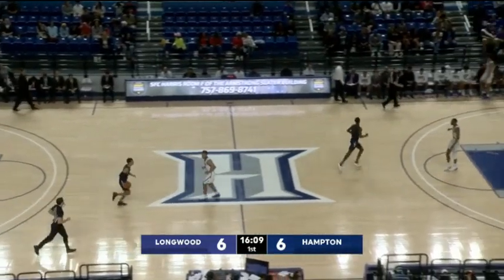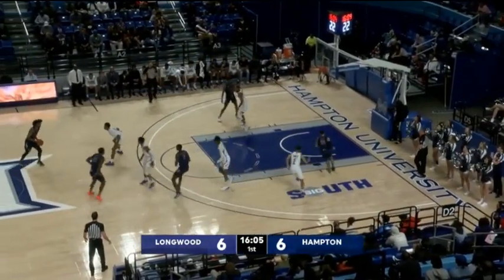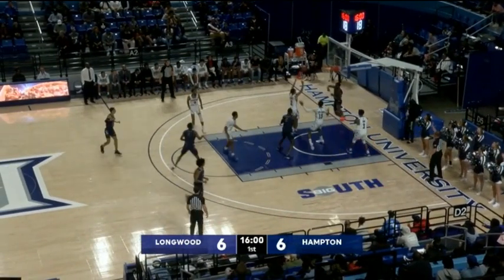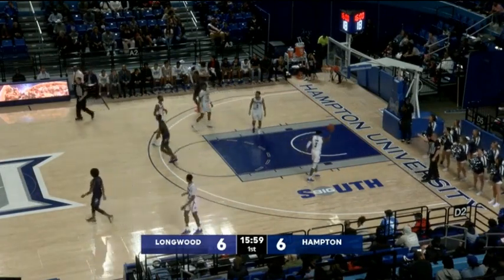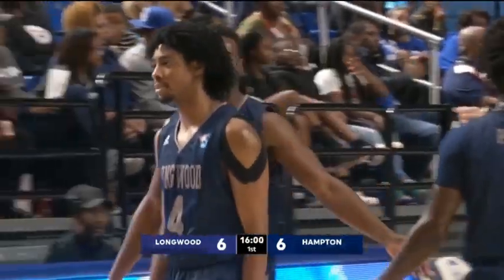Munez brings the ball up here for the Lancers. Ball movement here by the Lancers. Wade travels. And we have a media timeout here. We're all tied up here.